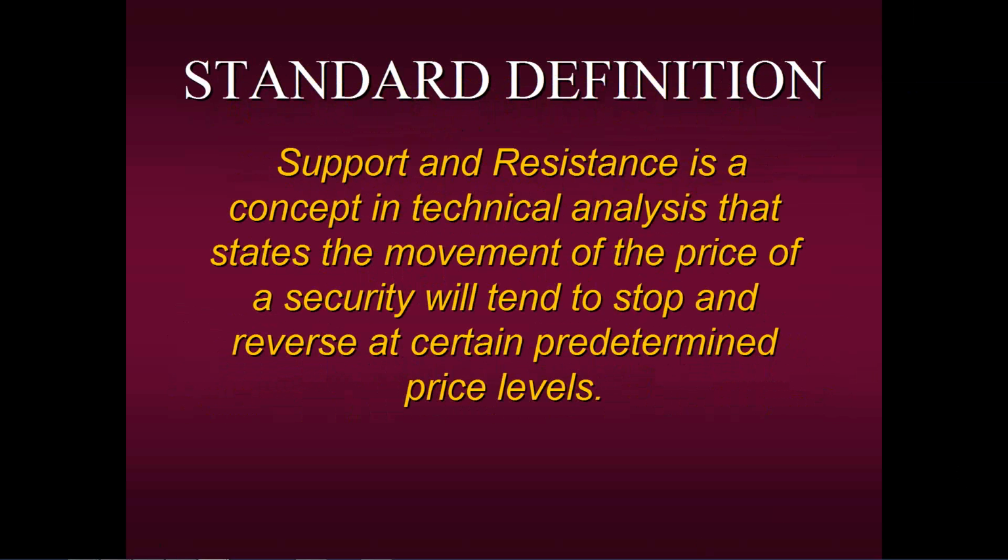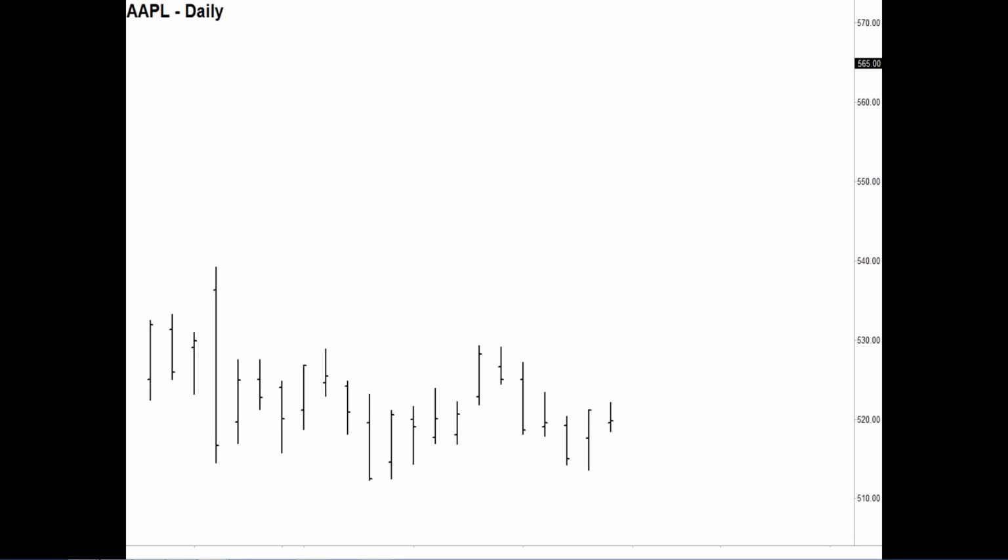Support and resistance is a concept in technical analysis that states the movement of the price of a security will tend to stop and reverse. Extremely important, that little phrase there. Will tend to stop and reverse at certain predetermined price levels. Okay, so if we look at an older chart of Apple here, and by the way, I'm going to start off showing you some very older charts just for educational purposes, but then I'll show you very recent charts that happened just a week or so ago.